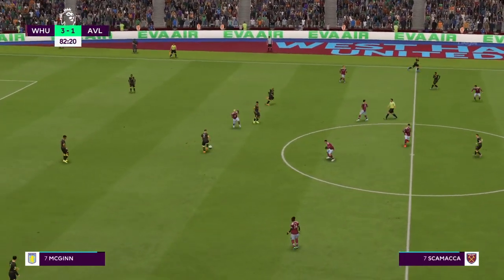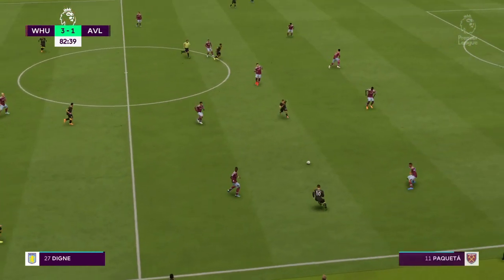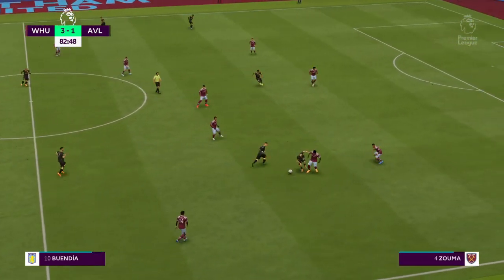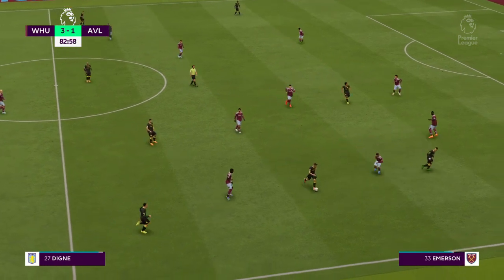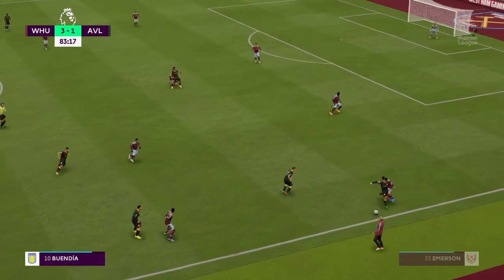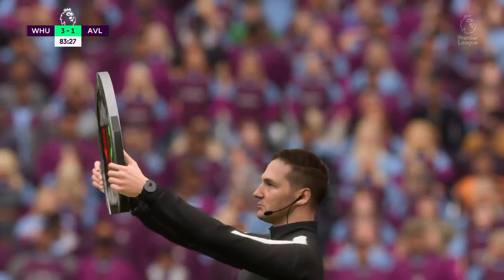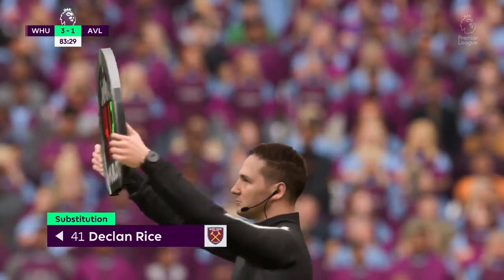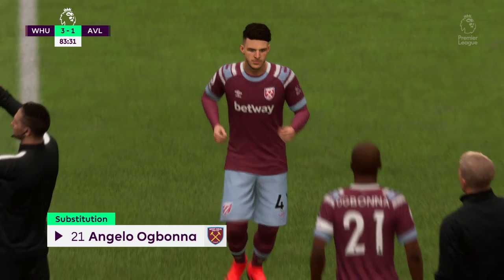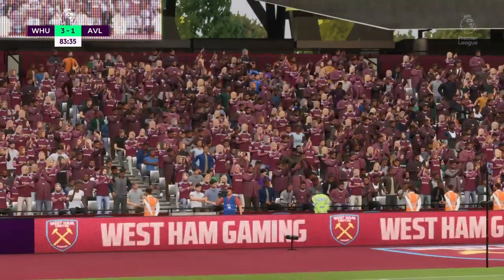Ollie Watkins. Buendia. They couldn't maintain possession. Substitution. Well, that's a really good authoritative tackle. Throw in here. Number 41, Declan Rice. Coming onto the pitch, number 21, Angela Albona.